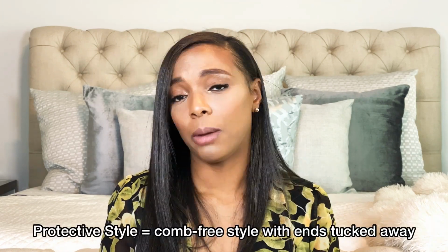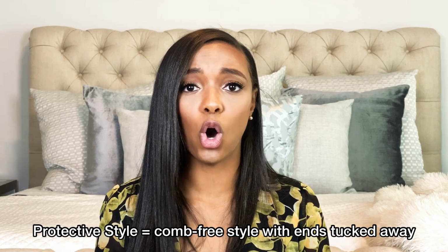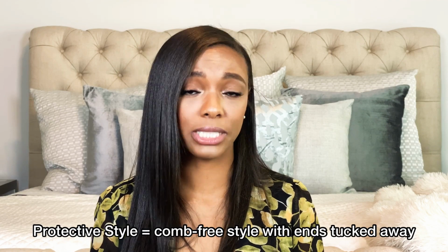I actually moved away from these really difficult, intricate protective styles. Guys, if your hair can fit into a bun, just put it in a bun. That's all you need to do. A protective style by definition is a style where you will not be able to comb through your hair and your ends are protected. The simplest thing you can do is wear a bun.